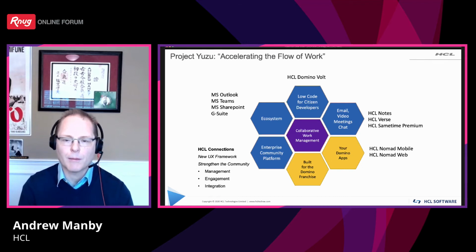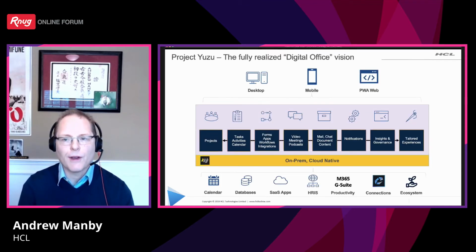Our goal would be to get Yuzu, the first incarnation of Yuzu, in market sometime in the second half of next year. And this is a further drill down onto what it would look like. I mentioned it would have Domino at the core. It would integrate with the existing mail, be that M365 or your Domino mail. It would be the place where you could chat, you could have video meetings, you would also have your documents and your content. But primarily, this is where you organize everything by the projects, the tasks, and the activities that you would have. And you would have that at your fingertip. And then everything would be integrated with that.